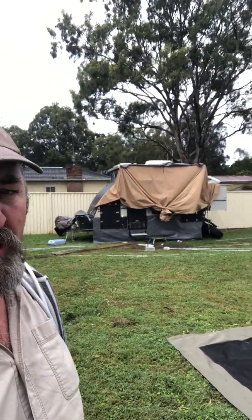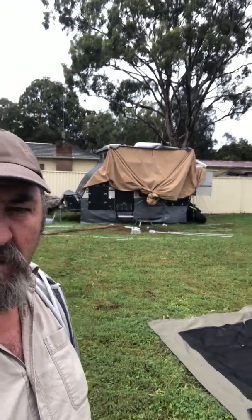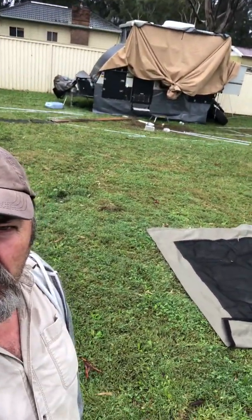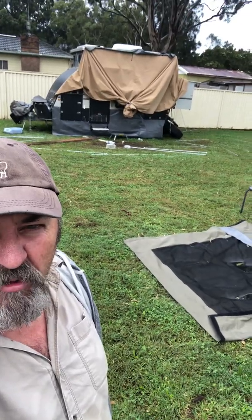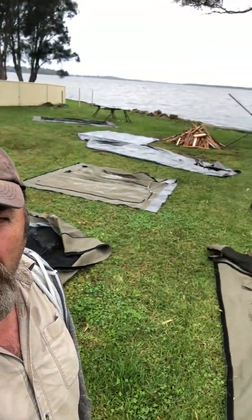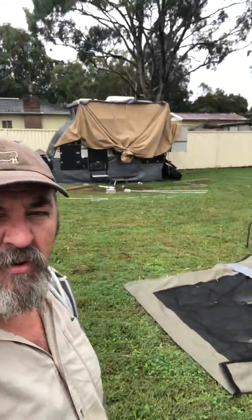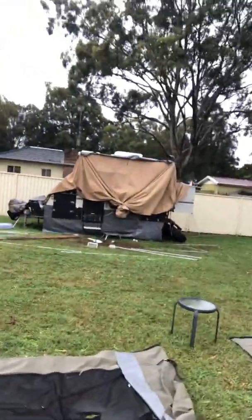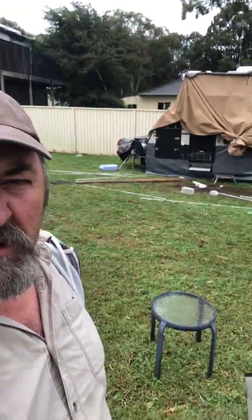Righto guys, well this is what you get after a full night of heavy rain. Last night we copped a flogging. It was about 35 knot winds, and we ended up having to, in the night, just tear poles down and drop it on the ground. Tarps have been thrown out around the place everywhere to try to dry out a bit if we could. All the poles we just had to throw straight on the ground where they were, and the ropes.